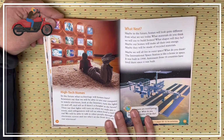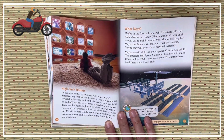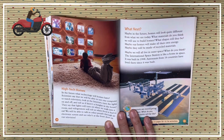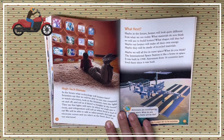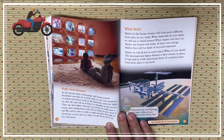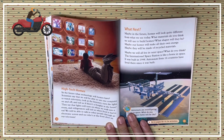High-tech homes. In the future, what technology will homes have? Scientists say that we will be able to use one computer to watch TV, look at the internet, turn the lights on and off, and tell us if there's a burglar in the house. They say that lights will turn on when we walk into a room, and refrigerators will tell us when food is bad to eat. We'll be able to talk to other people through an electronic screen and see who's at the front door on our TV.